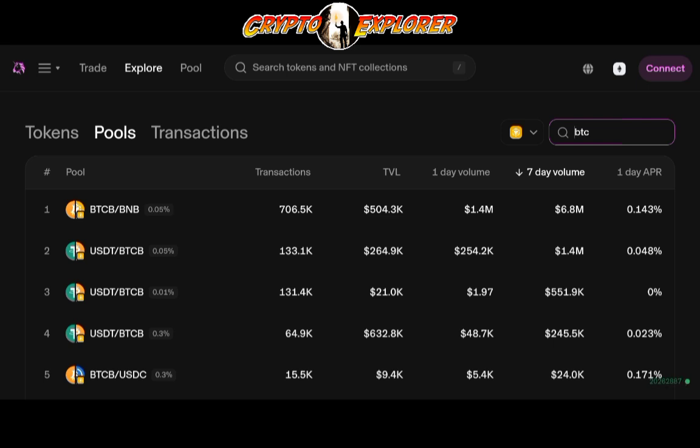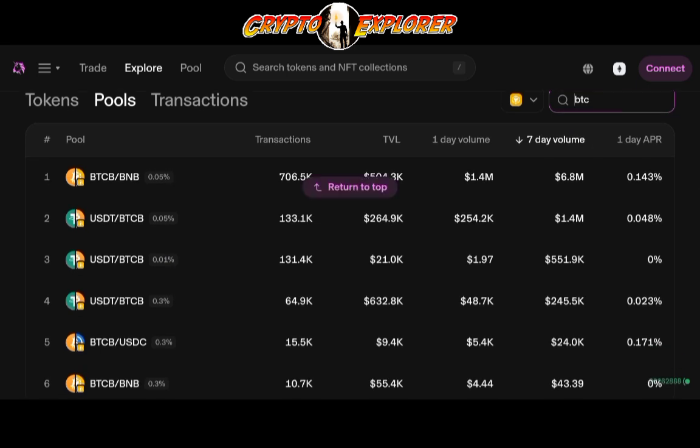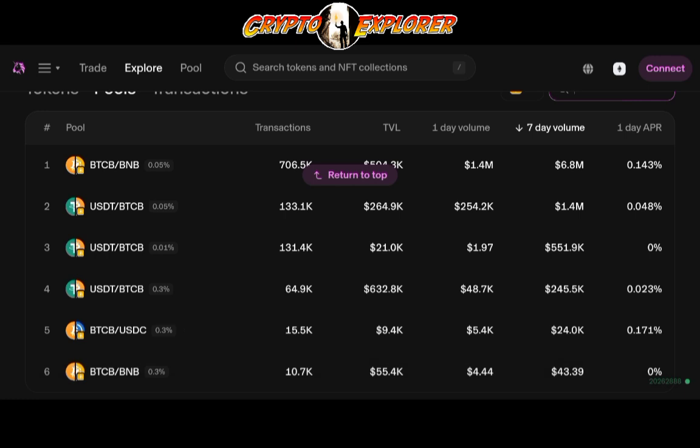So for the past 7 days, what we do have here when it comes to Bitcoin paired with stablecoins, we got a ton of them actually here. On the top 5, 4 of them are Bitcoin paired with stablecoins. But again, the APR are not that impressive right now. The one which is doing the best is Bitcoin paired with USDC here on the 0.3% fee range for the pool. So it's the 5th most traded pair, and the daily APR is very interesting right now. But the TVL is not that high. You see, it's rather shallow.